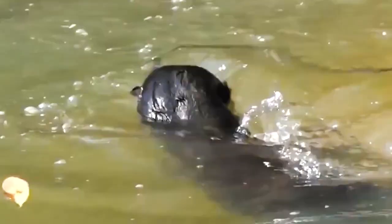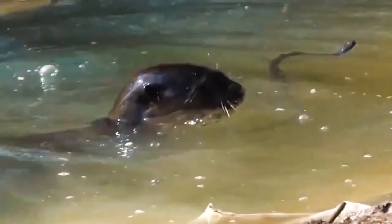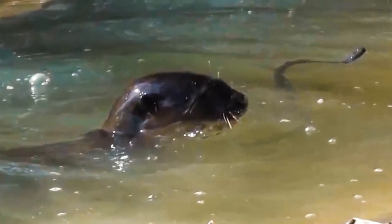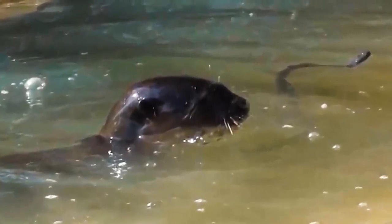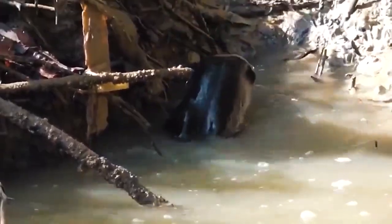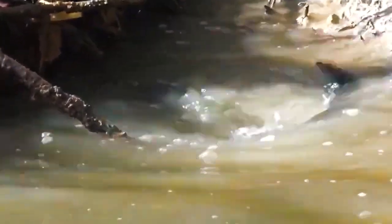Our next clip shows a lone otter playing with a dog-faced snake in a mangrove swamp. It is fascinating to watch the otter attempt to capture the snake in a cat and mouse game. But the otter does not bite the snake to kill it right away. It just nibbles on it and lets it swim away momentarily. When the snake thinks that it's getting away, the otter catches up to it and snatches it up again.